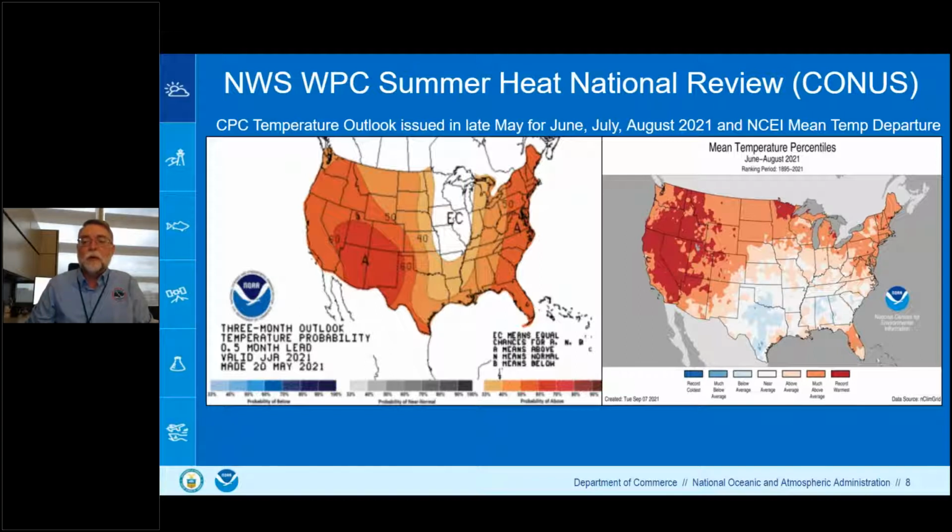And then above normal in the observations across much of the Northeast, essentially from the Virginia, Mid-Atlantic region up across northern New England. Perhaps the most extreme, and if you lived out there, you know it, the Southwest and also the Northwest United States had their all-time hottest summer on record. And then we'll talk a little bit about why the summer as a whole was so much above normal.